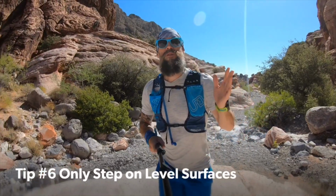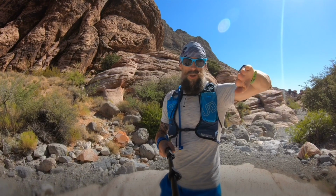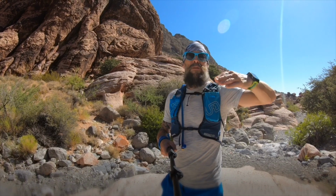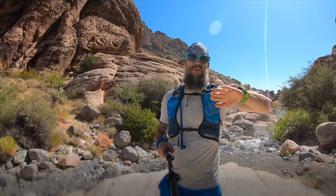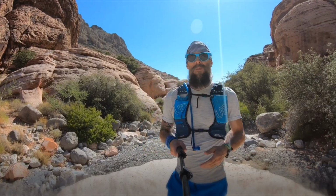Tip number 6 is more for safety, but only step on level surfaces. So as you're running, if you're finding rocks that are tilted or slanted, or there's a side of the trail that's sort of banked, try not to step on those uneven, unlevel surfaces. Inevitably, you kink an ankle or you tweak your calf muscles or something like that when you're stepping on uneven terrain. So tip number 6, try to always land on flat surfaces with your foot strike.